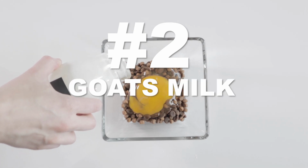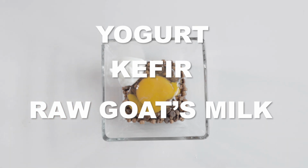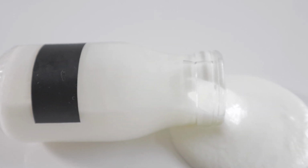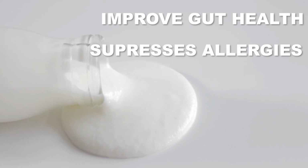Number 2, goat's milk. Whether it's yogurt, kefir, or raw goat's milk, it will provide great benefits for your dog. Goat's milk tends to be better tolerated than cow's milk because it doesn't contain lactose. Raw goat's milk has naturally occurring probiotics, which is enhanced once fermented and turned into kefir. These probiotics improve gut health and has shown in animal studies to suppress allergies.